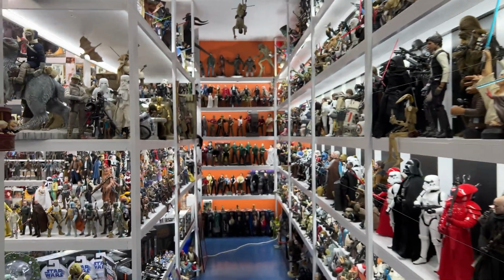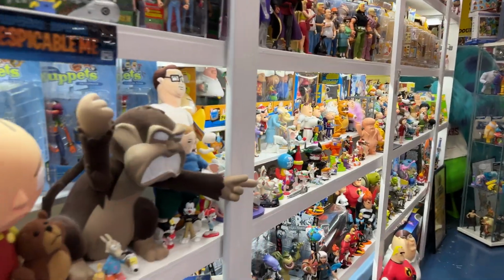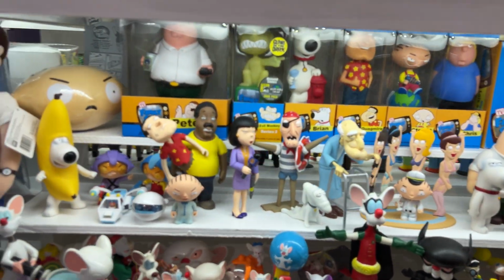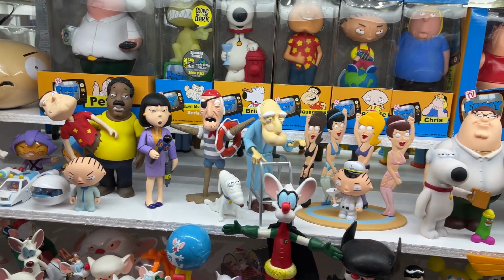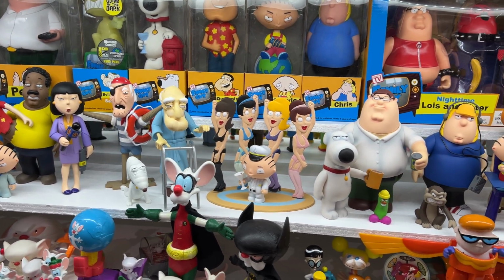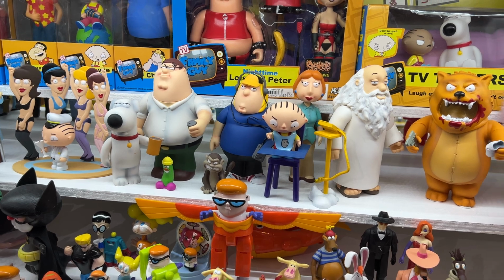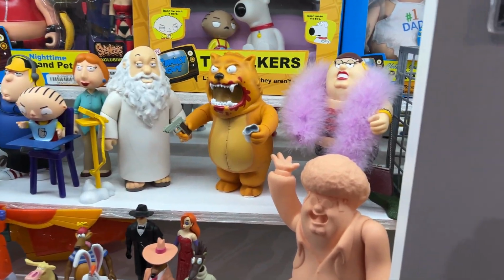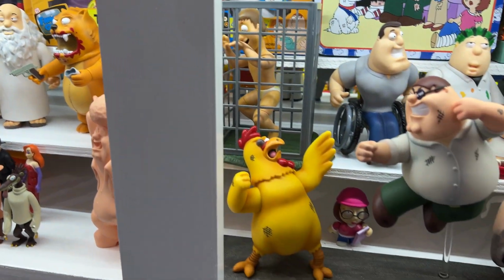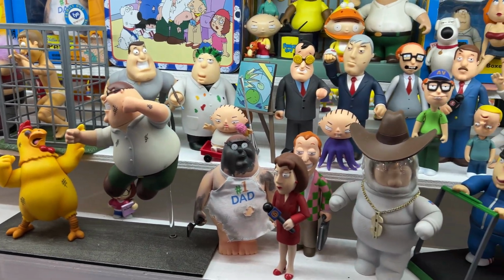Number 2 is another cartoon line. This time they went even deeper. And that would be Family Guy. Sure, we got some characters like Brian in the banana suit there. And there was always plenty of Peters and Stewies. But they also got some really unusual characters. There's another God. And they went with some characters that I never thought we'd see.